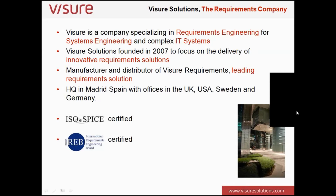So let's talk briefly about who Visure are. Visure is a company very much specializing in requirements engineering for system engineering and for complex IT systems. The company was founded in 2007 with the focus on delivery of innovative requirement solutions. We are the manufacturer and distributor for Visure Requirements, which is one of the leading requirement management tool sets. We have a headquarters in Madrid in Spain, and another headquarters now in San Francisco in California, USA, and here in the UK, Sweden and Germany.